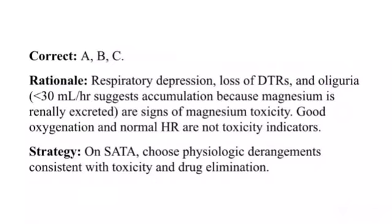because magnesium is renally excreted, are signs of magnesium toxicity. Good oxygenation and normal HR are not toxicity indicators. Strategy: on SATA, choose physiologic derangements consistent with toxicity and drug elimination.